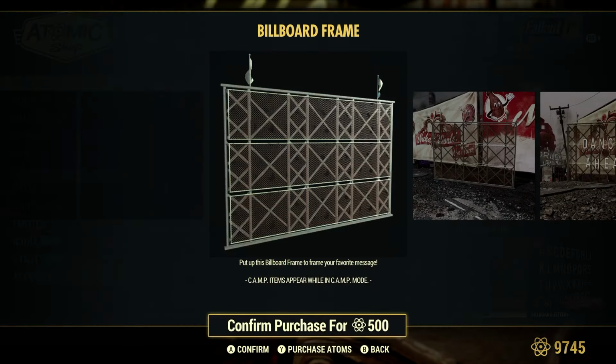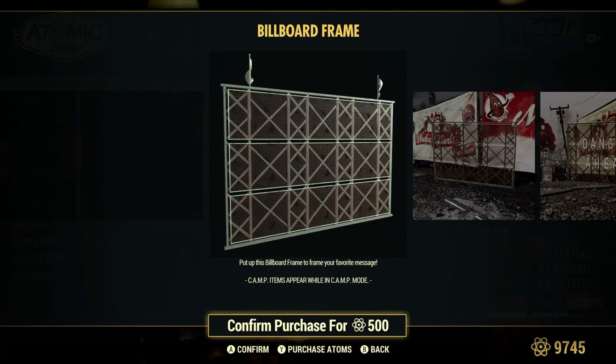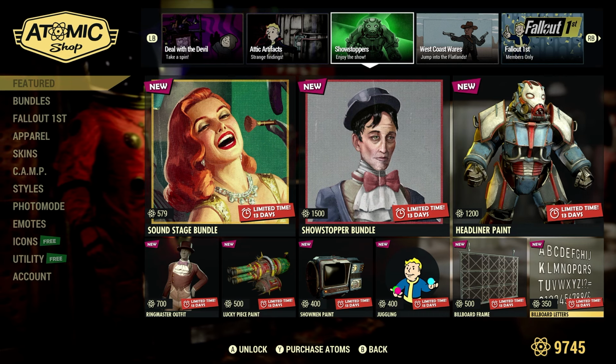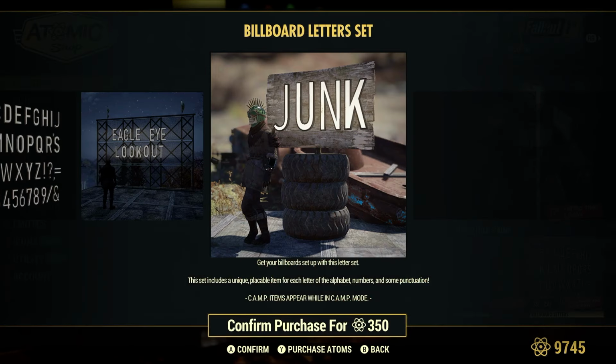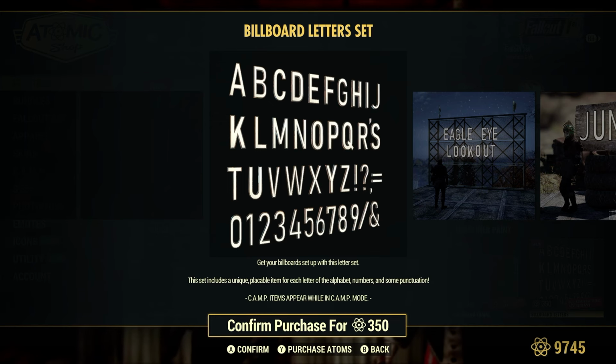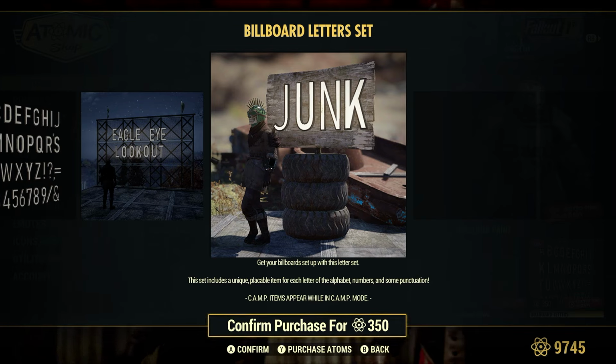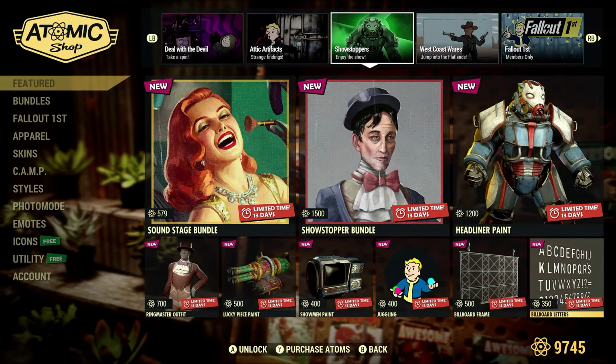Billboard frame, 500 atoms. Pretty cool. And billboard letters, 350 atoms. And I like how they kind of glow and light up like that. Now, stuff like this, people think, well, you had to put it on the billboard frame, but you don't. A lot of times you can put these letters on any type of wall. So just FYI. And they're a good size. Look how big they are as compared to the little character there.